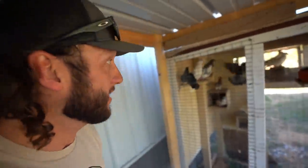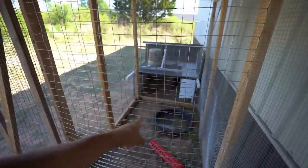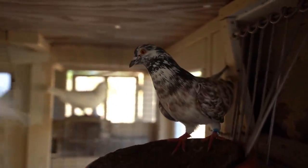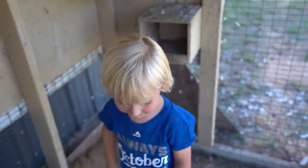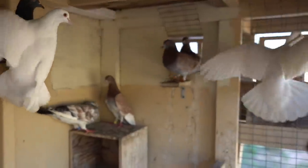Now, there is a ton of room in here. And I mean a ton. So we can add more pigeons and we can add more chickens and ducks on that side. Pigeons are loving the extra room. See how close we can get. Oh, they're gonna fight. What do you think, buddy? Good. I'm telling you what, they are liking being here, this extra room. The pigeons are just loving it.